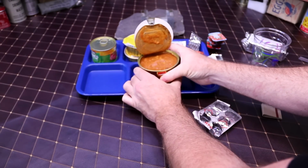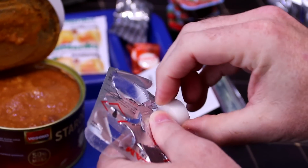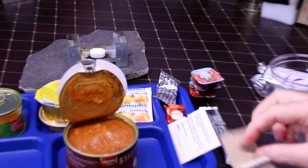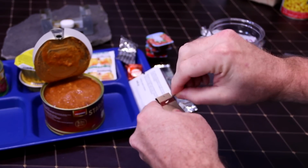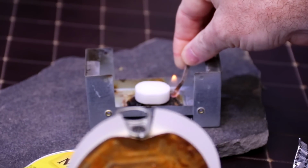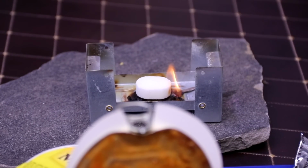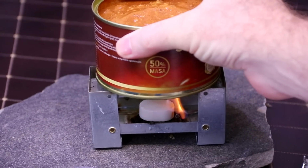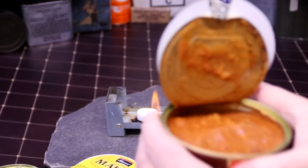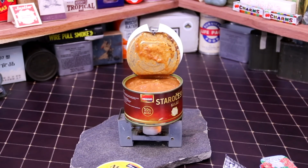Yeah, it's kind of hard to tell without it being heated up. So we got our French fuel tabs. These are the less stinky ones. We're going to throw one of those in there. Don't throw the match across the table like I did last time. We got her the first go. We're going to flip this back over to here. A little shaky there. It's a big can though, you know? We'll do that. And then while that's going on, we have a glass. We're going to mix up our drink.